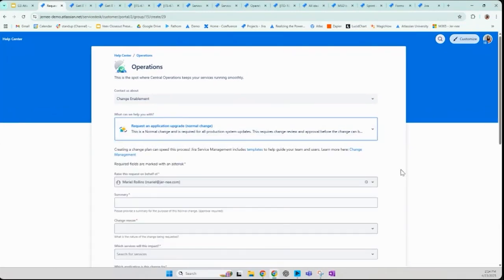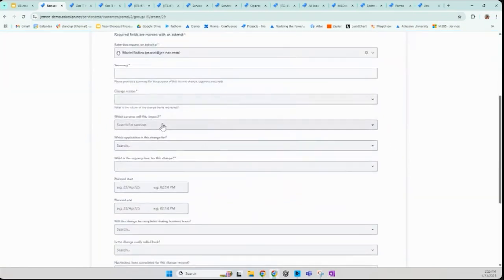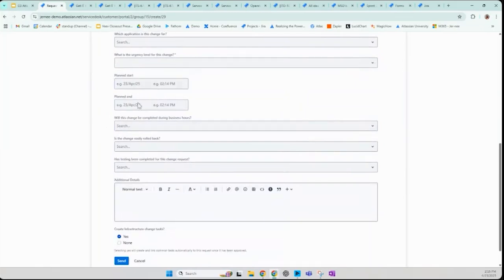A normal change is a little bit more involved. So this is where we're going to ask more questions because we need to evaluate it and make sure that we're doing a risk assessment along with the service that was selected. And for instance, like here, we're using billing, and we can configure these services to have tiers that factor into our calculation, but the bulk of our calculation will be based off of these three questions.